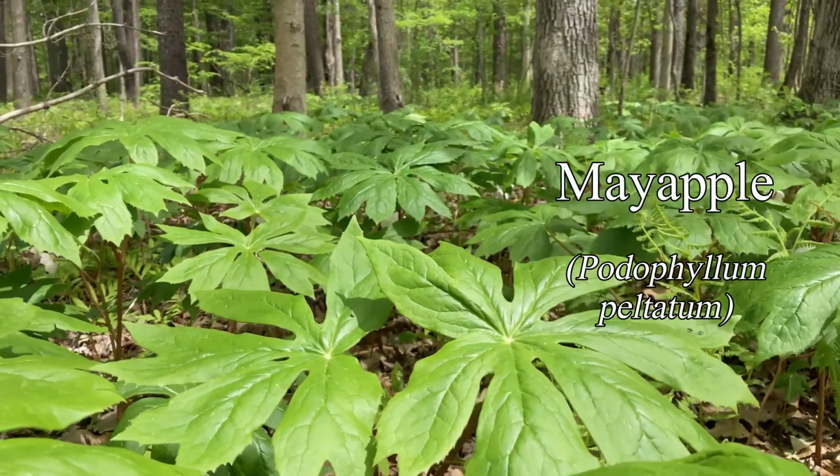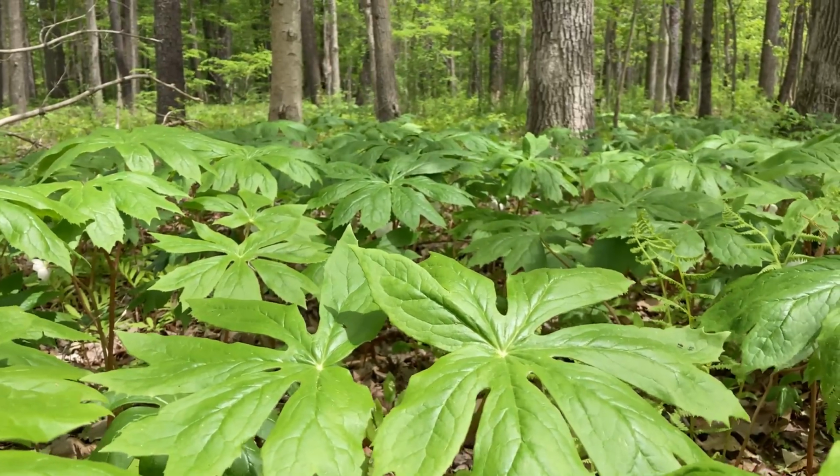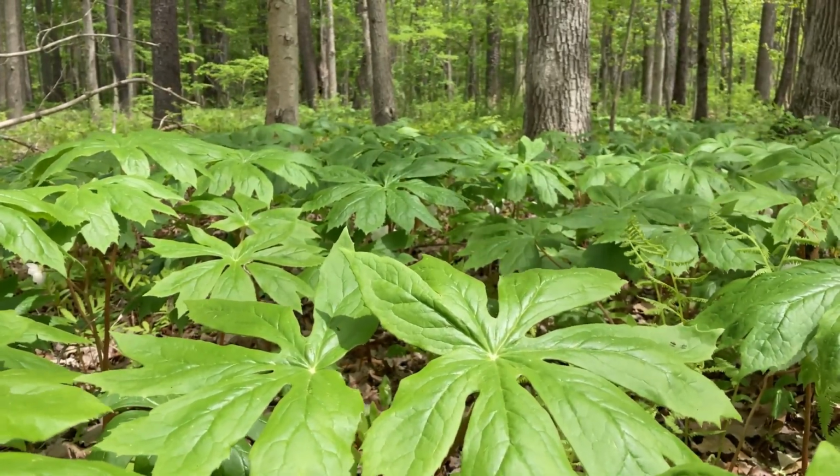Even as the trees leaf out and the wave of green spreads through the woods and into the higher, drier areas, the window on spring flowers is not quite closed.